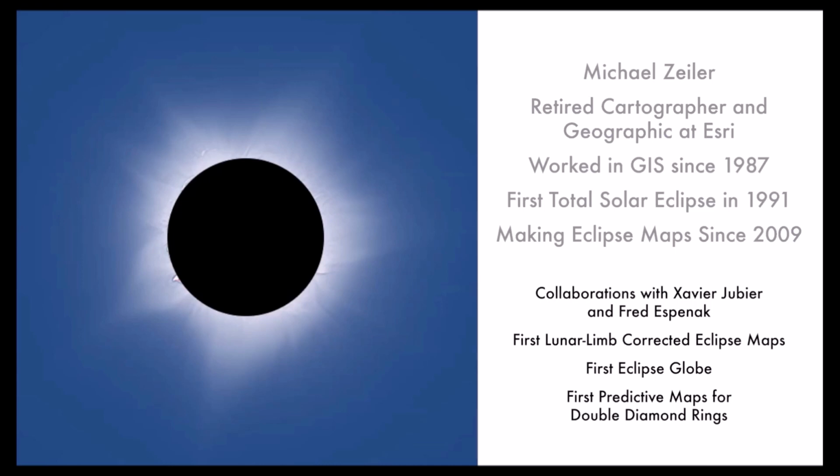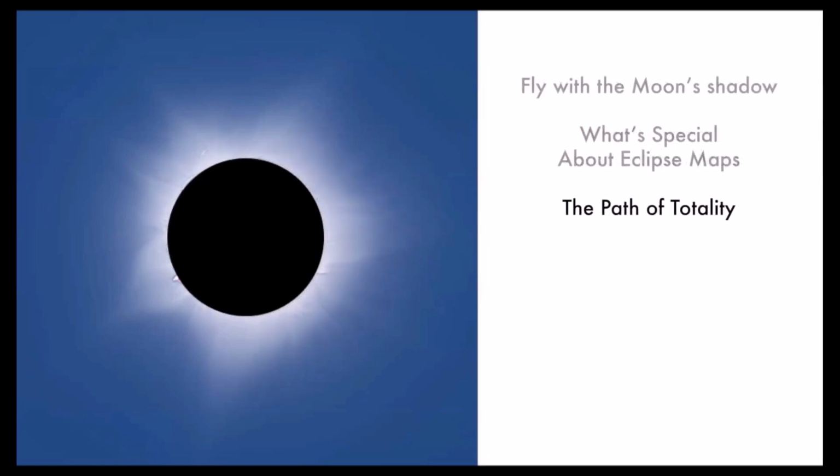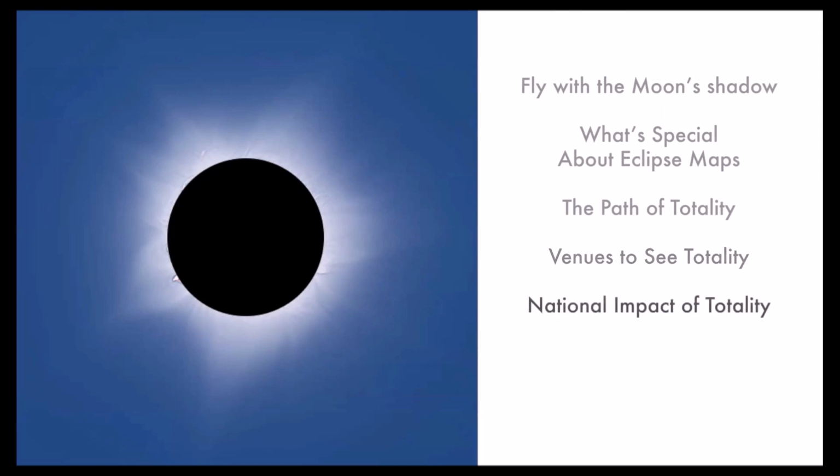And later in the presentation, I've made a variety of different types of eclipse maps, and I'm going to show you a world premiere of a brand new type of eclipse map that no one besides myself and my wife have seen. So that'll be fun. So the topics we're going to be covering are flying with the moon's shadow, what's special about eclipses, the path of totality, venues to see totality. There are some very interesting places to see. And what the impact of totality on our nation will be.